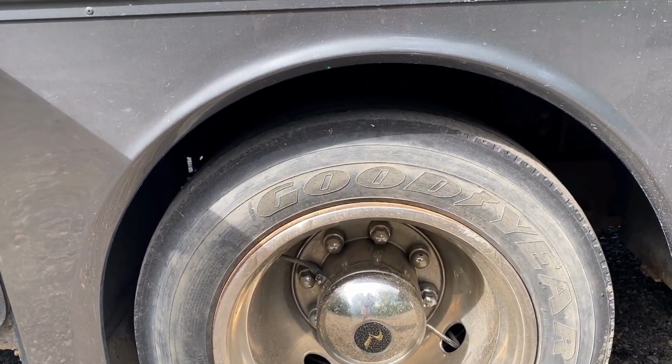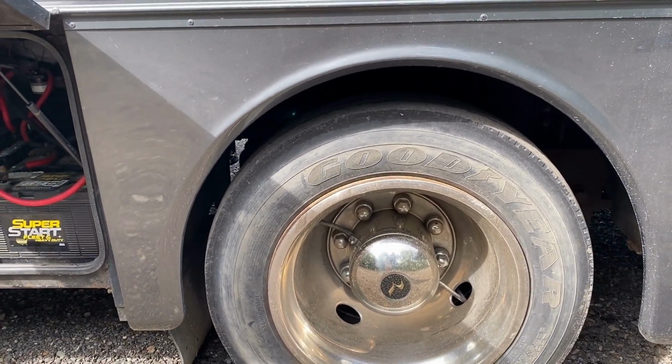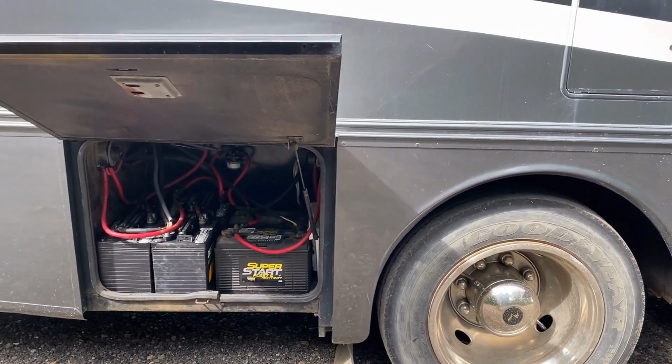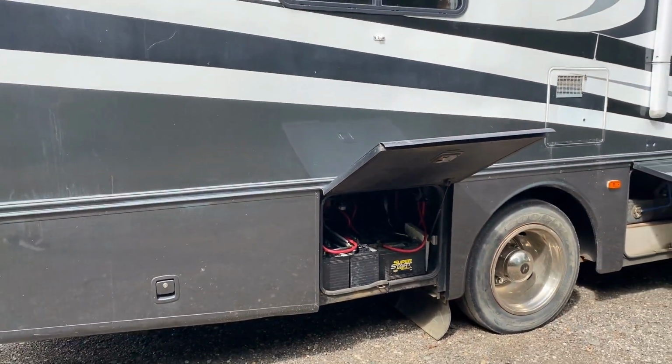Pardon me. This is one of the older tires, and it looks okay. I don't see a date code on it, but sometimes the date code is printed on the inside of the tire, and it's hard for me to get to it, you know. The batteries seem to be strong.